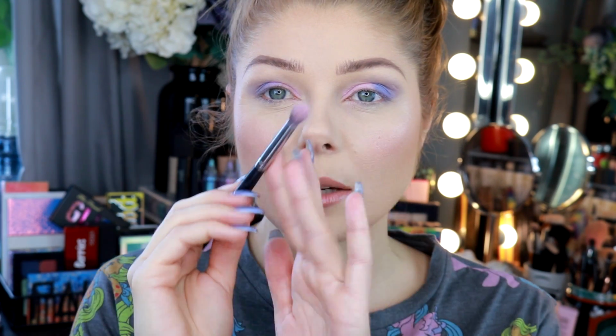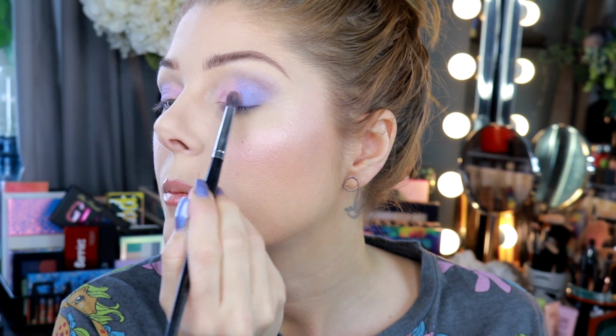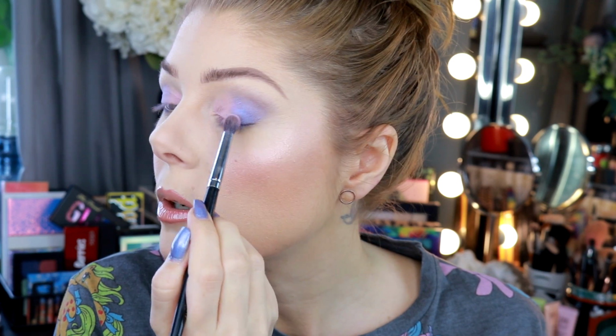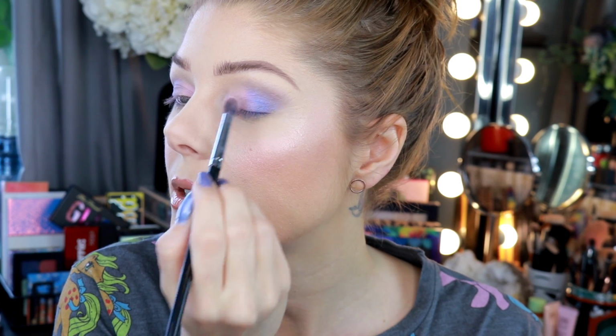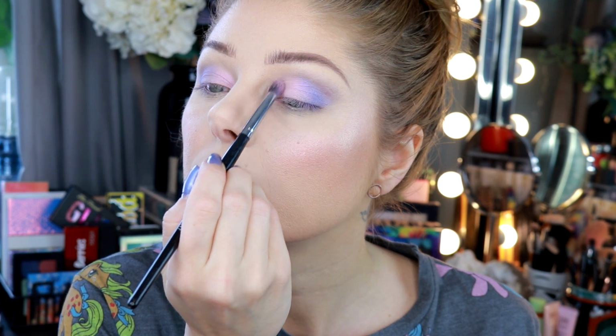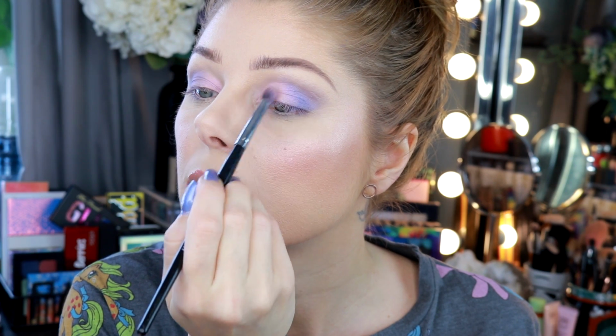And now I'm just taking a bit away, and I'm taking a bit more pink, and I'm just dotting this where the colors meet, so it becomes a mix between them, so it's not too harsh. As you can see, I'm just dotting and gently dragging from the pink to the blue side, because it's easier if you take the pink over to the blue side than the opposite. And now I'm gonna do the same as I did on the other side. I'm just gently gonna blend this into the crease to make it look a bit more seamless.